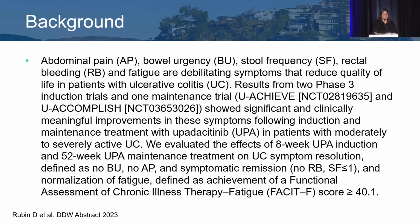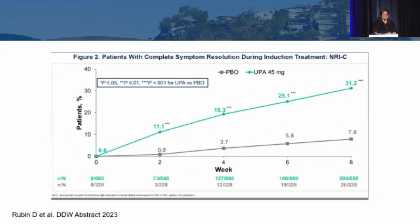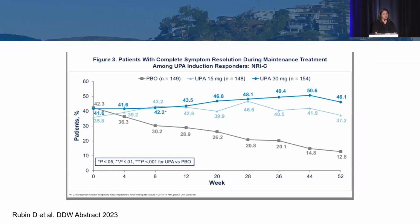So this is the basic demographics of the study, and what it shows is that a higher percentage of patients achieve symptom resolution during induction treatment as early as week 2 with upadacitinib 45 milligrams versus placebo, and sustain that through week 8. The difference was also observed during maintenance treatment among clinical responders starting at week 8 with upadacitinib 15 milligrams, 30 milligrams, or placebo, and sustained through week 52. You can see that with the 30 milligram dose you're getting a much higher response because most of those patients in this study had prior biologic experience. So we're really only using 30 milligrams. The 15 milligram is FDA approved, but again, you only want to use that for maintenance if they've never been on any other biologic.